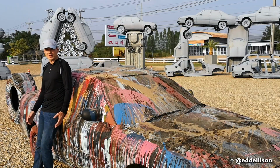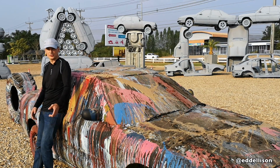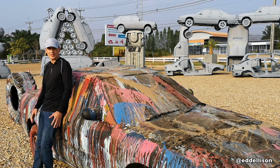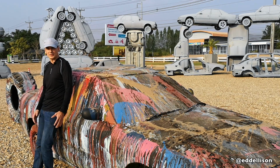I've just counted 79 cars in this CARHENGE installation. I might be one or two out because I just stood here and spun round, very quickly counted them. So it's around about that, around 79, 80 cars making up this installation. And there's all sorts of crazy stuff.